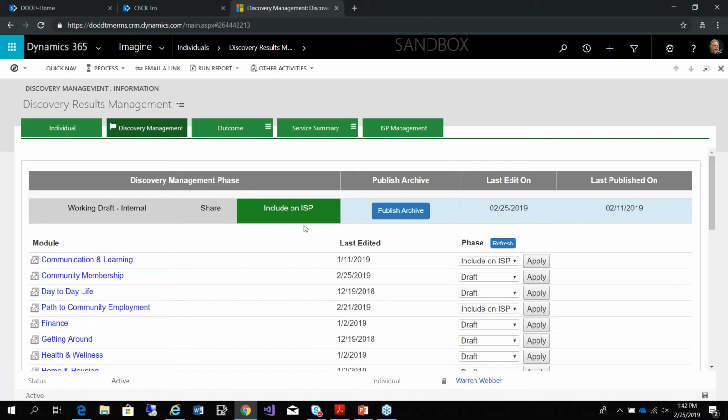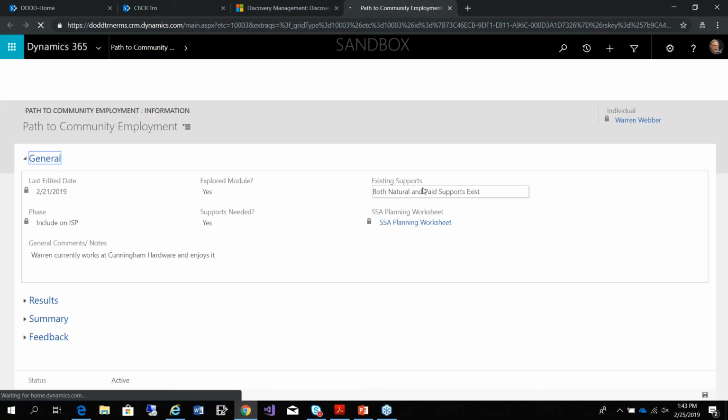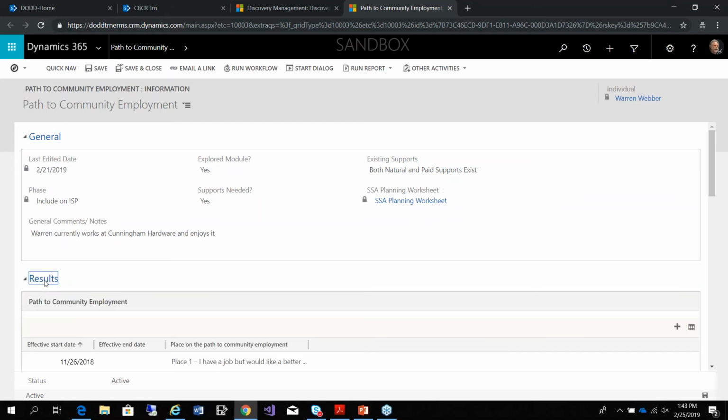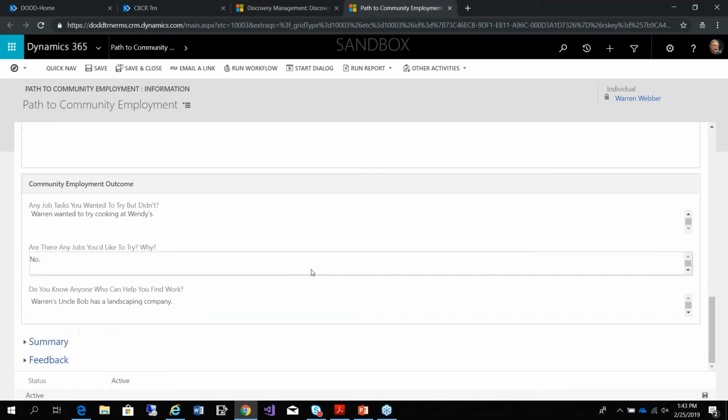So let's go back to the SSA in Imagine, and let's go to Path Community Employment. Now, the one thing with doing a search in the system, you're searching for the page that happens to be open. So it's not going to be searching the entire system at a time. But you'll want to go to the page that you're wanting to look for. Say you know that it's in Path Community Employment, you're just not sure where. You want to open up all the subsections.